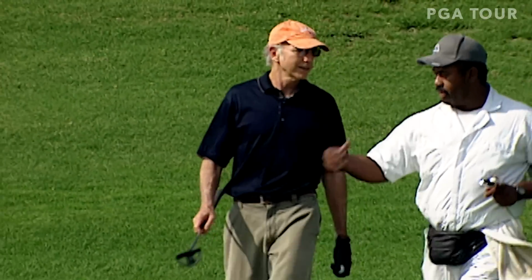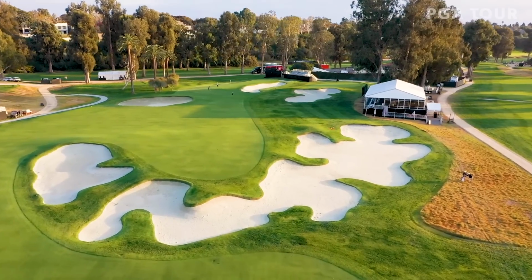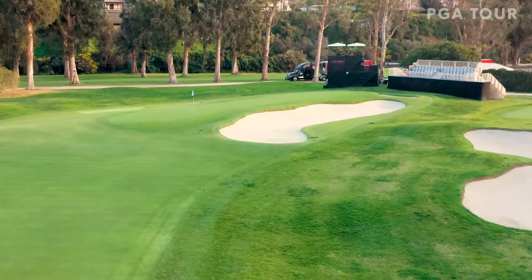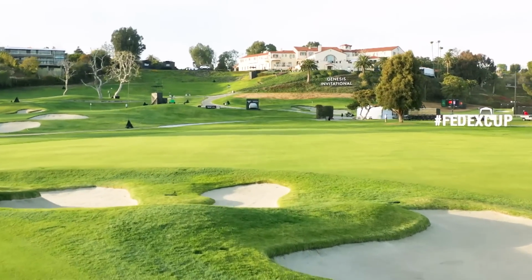It speaks to golf doesn't always have to go longer. You know, you can make golf really difficult with short, tough holes, and I think that's the perfect example. The 10th at Riviera, a classic hole at a legendary club.